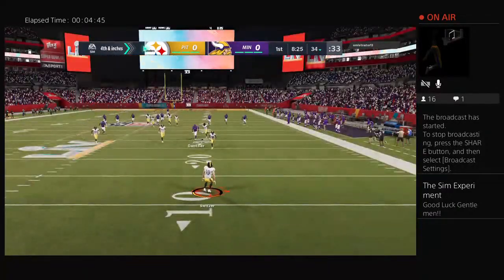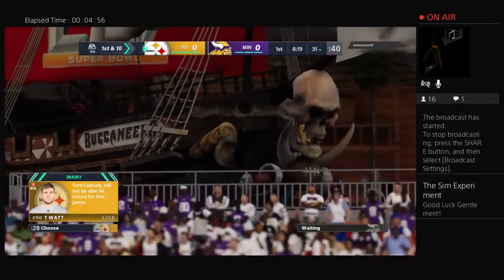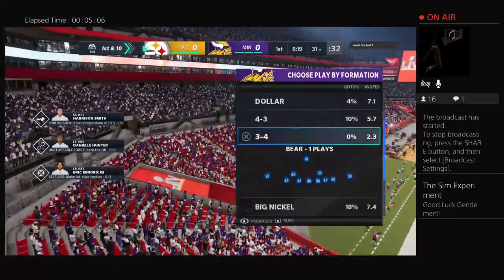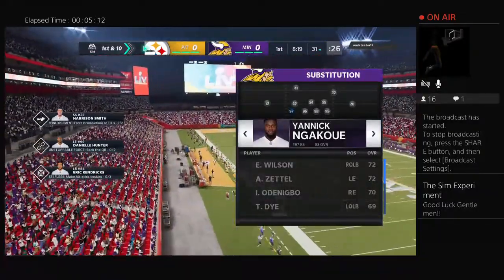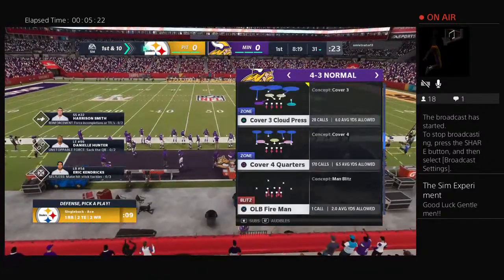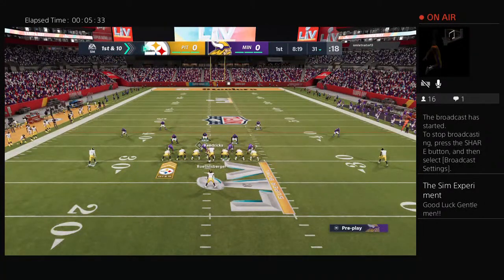On to kick as he sends it away. Switzer on the return. A very good return that time. 18 yards. And the Steelers will go on offense here. 1st and 10. Big Ben and the Steelers with a 1st and 10 at the 31-yard line.